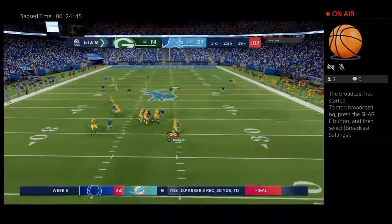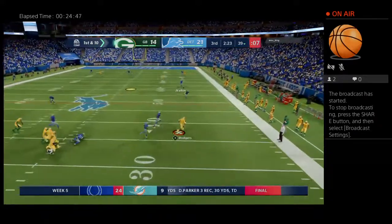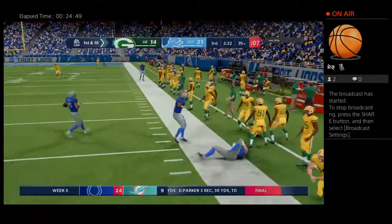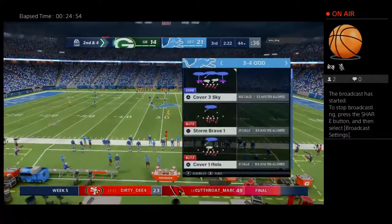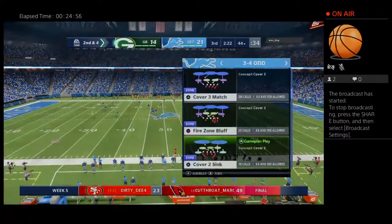Shotgun now for Rodgers. Escaping the pressure right. Now he'll pull it down. And he'll be out of bounds up near the 45 at the 44. The improv on the scramble there gets him 6, and it'll be 2nd down.